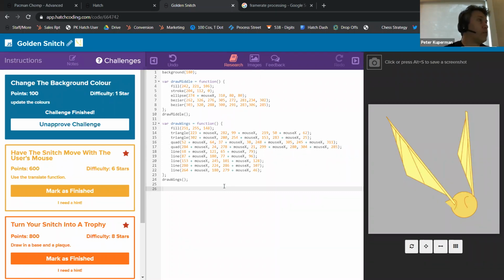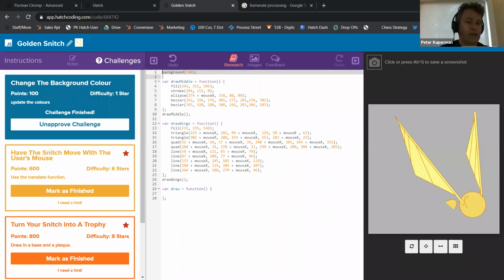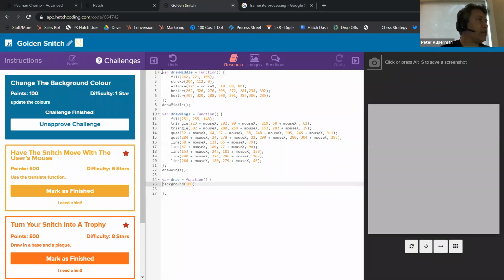So the problem now is for it to move with the mouse, we have to have a var draw equals function, because we have to animate the screen. Anytime we want something to move with the mouse, we have to animate the screen, which means that we have to take this background color and put the background color inside the draw function, because otherwise we're going to get that thing where it draws over it.